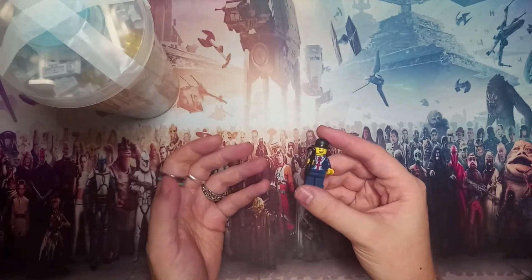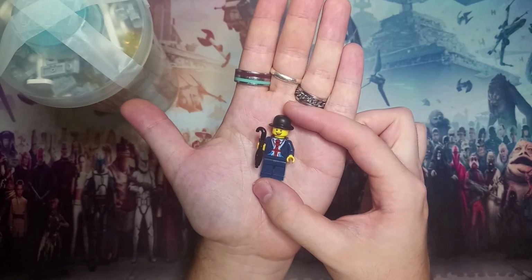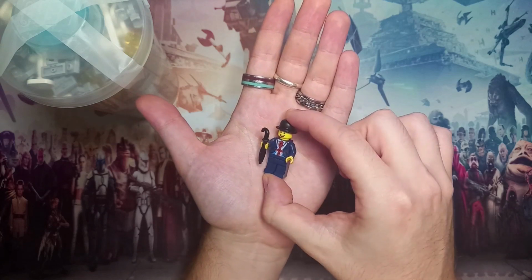It's only like £5, so I thought while I was there I might as well pick it up. I thought it was a lot more. I did think it was about £8.99, but it's quite a cool minifigure, and it is the mascot of that Leicester Square store, so I'm very happy I picked it up in the end.